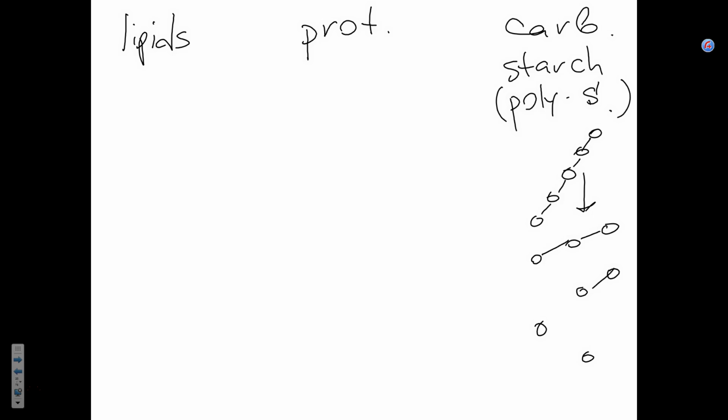So what is one of the simplest chemicals that breaks things down? Water. Yeah. So this is hydrolysis. Okay. You add water to a polysaccharide, you get monosaccharides. Does that make sense?